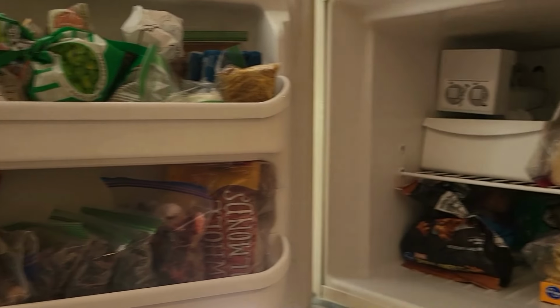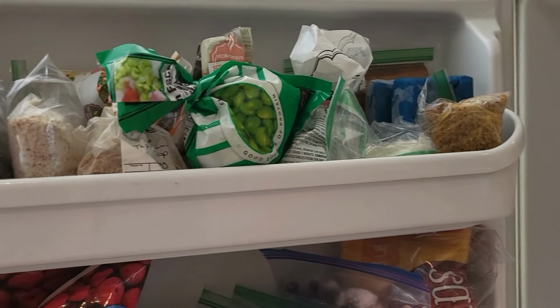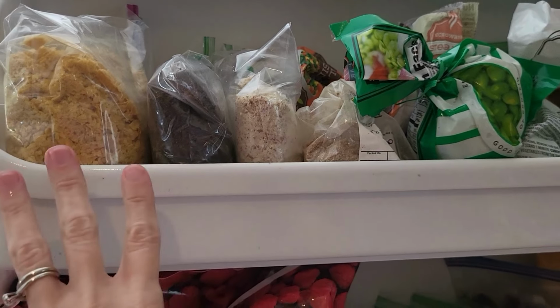Oh my goodness, so much better. Why do we always put off the things that don't take that long? Now I can actually see it. Top shelf is all the vegetables right there. The cornflakes, Oreos, ground almonds, flax, kind of baking things.